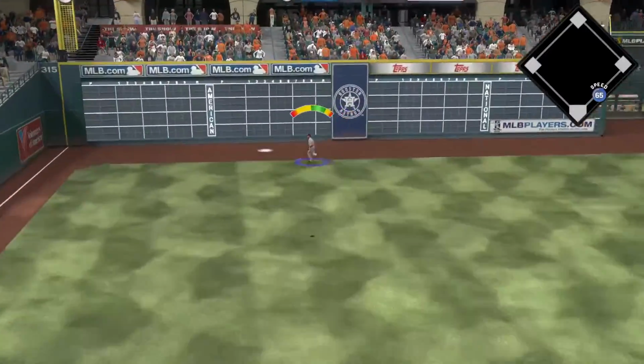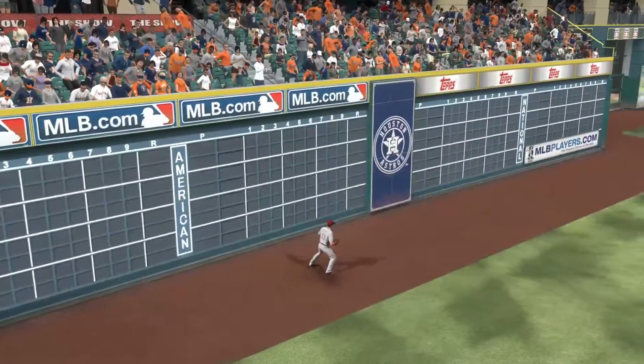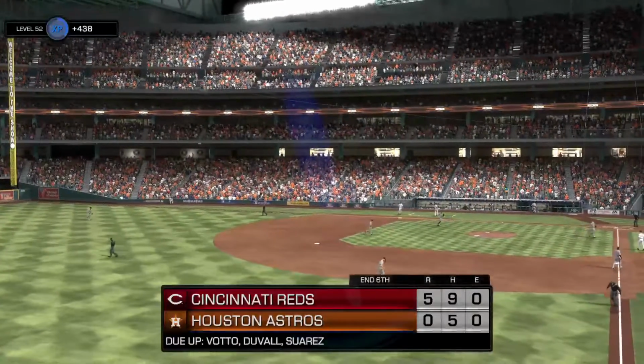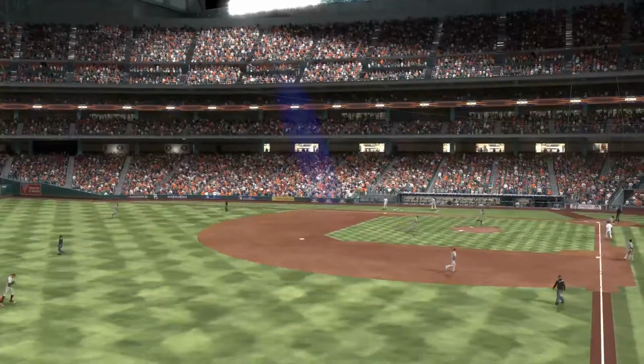And he goes the other way as this is hit high and deep out to straightaway left. And he will get there to make the running play, and that will end the inning.